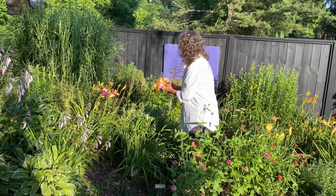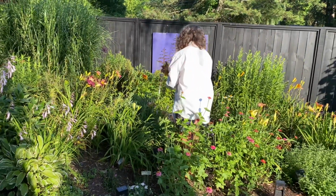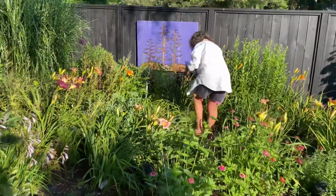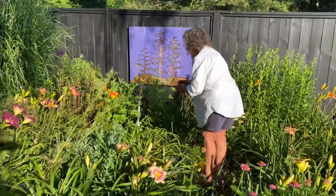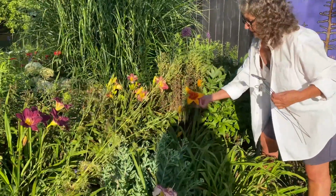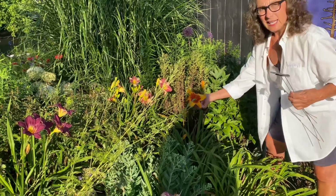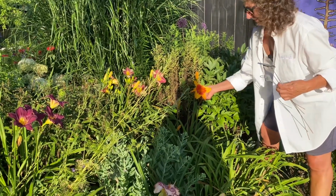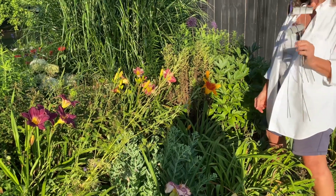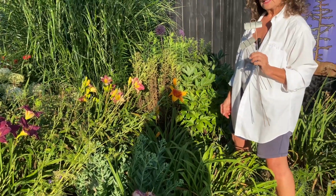I'm getting all tied up here, but here come the two. I'm going to set these down right here because I'm coming to the signs that I need. This is Backdraft, and it's an earlier bloomer. Yeah, because it's one of the first ones that came out. It's one of the first ones I noticed from the deck when the daylilies started to come out.